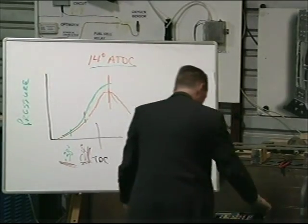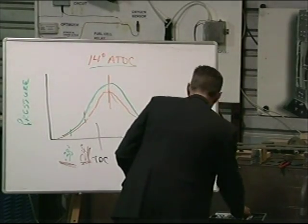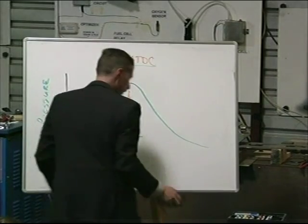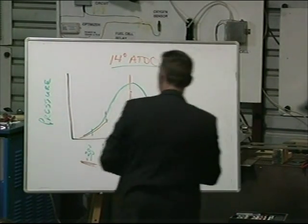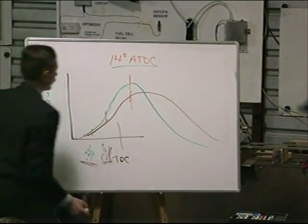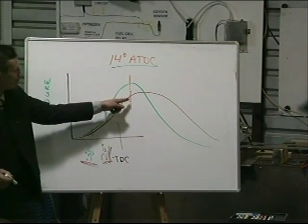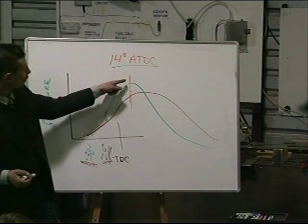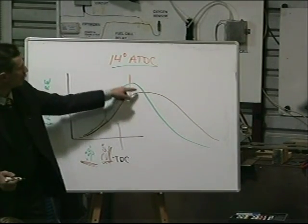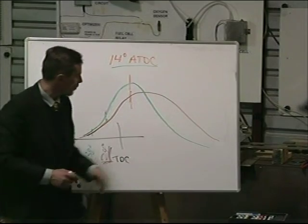Let me try again here. And then, let me do this again. Let's do it in brown. No, I still screwed it up. This peak is supposed to be over here. But the point I'm trying to make is that you'll have a spike and then a rapid drop off. Whereas the other way, you don't have quite as high peak pressures. Your peak pressures will actually be a little bit lower, but instead of dropping off, they'll maintain higher, because right about here is your 90 degrees.